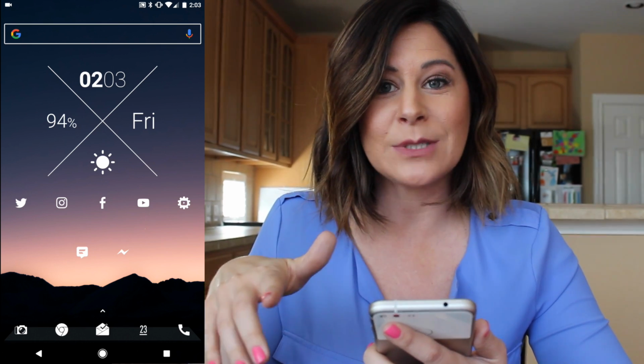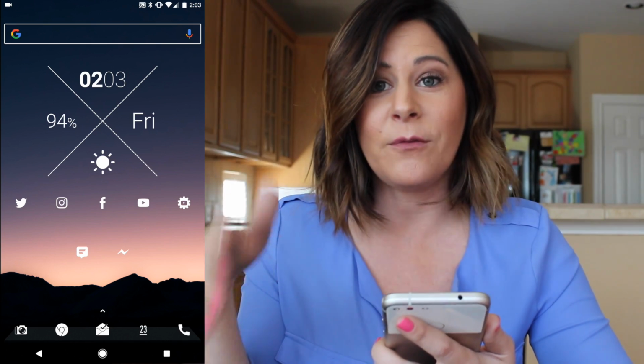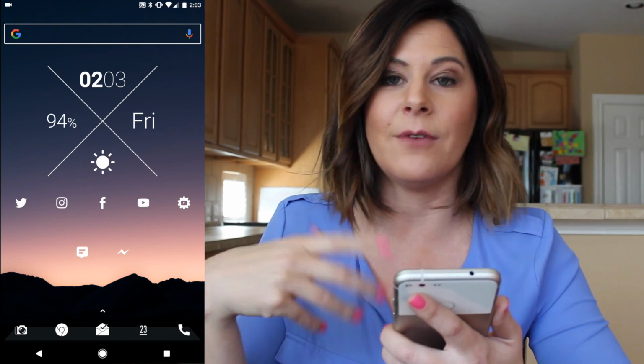Then these next apps are my social channels, everything from Twitter, Instagram, Facebook, YouTube Creator Studio, and these are really my main social apps that I'm very active on.